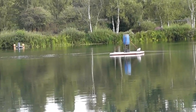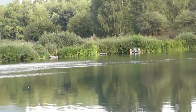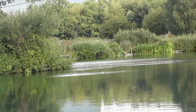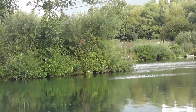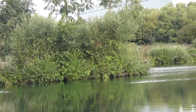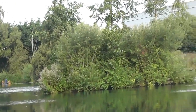And then as you come further round, do you see what I'm saying about the rope, guys? You're roped in this swim. So if the fish start showing longer, you ain't getting to them. Right, there's the other island that the rope's onto. That's all yours as well. But if I just go there we go. Sorry, guys.